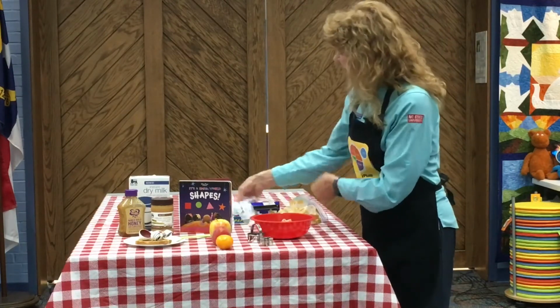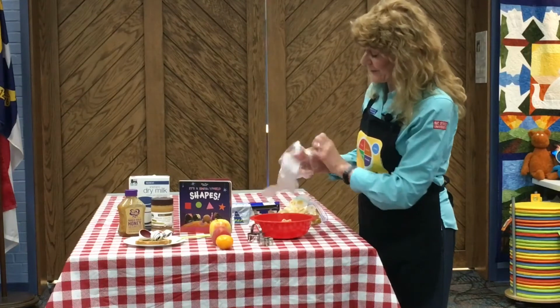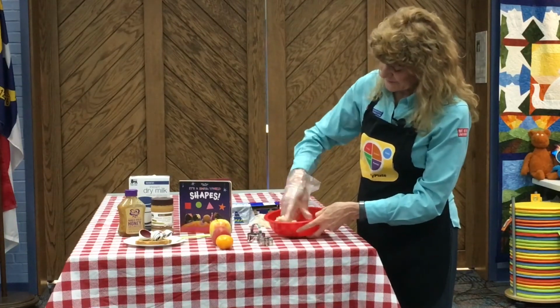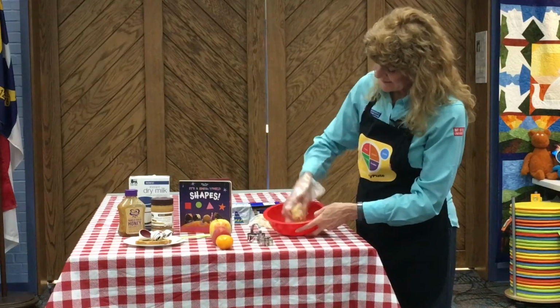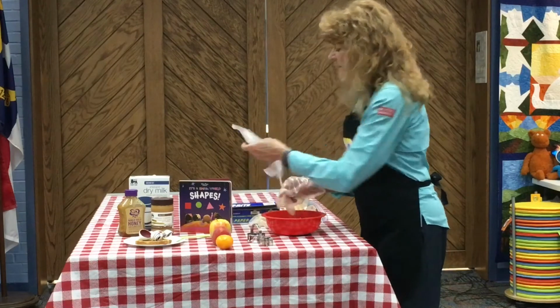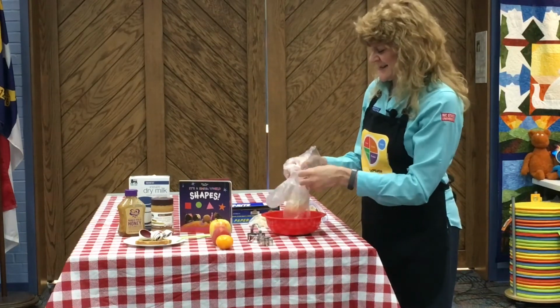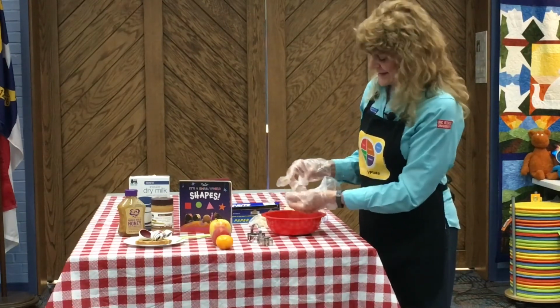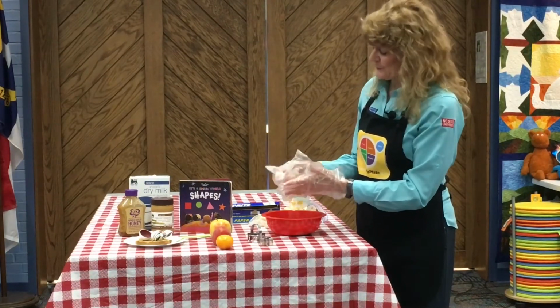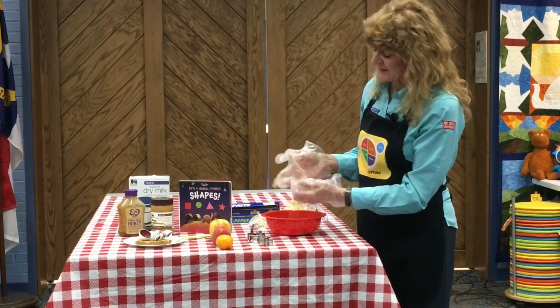And I'm going to put my glove on because I'm going to play with it for a minute. And yes, this is actually working really well. It's sticking together just fine, and it would be a fun thing to play with, as well as a delicious, nutritious treat. And here, we'll make a ball for you to see.